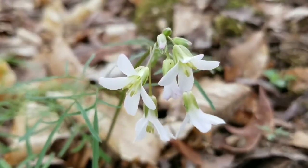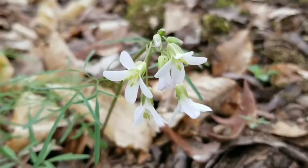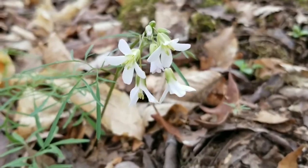This is the fernleaf toothwort, very similar to what we saw earlier, the cutleaf toothwort. And these are all over the place here at Chumley's.